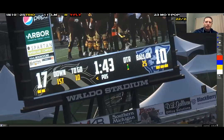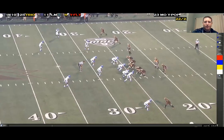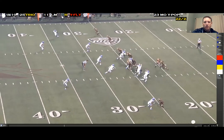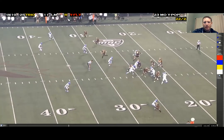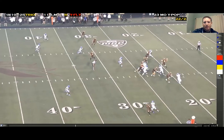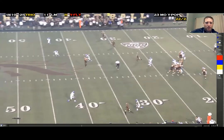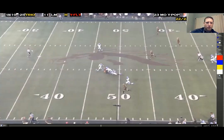Here's the slant again. This time the tight end is actually to the field in a 3-by-1. Back away, we knew that Mike would step down. Mike steps down, that's who we're reading. Back will actually, if he does not get the ball, run through to be extra protection. And we're going to throw the tight end on the slant right up the middle. Ends up being a really, really big game for us.